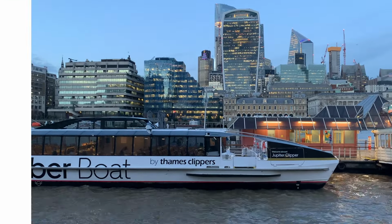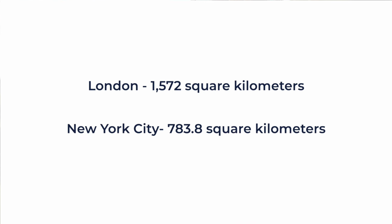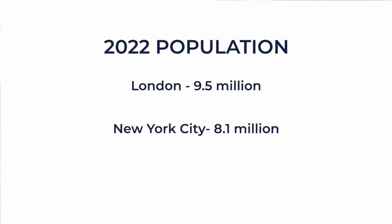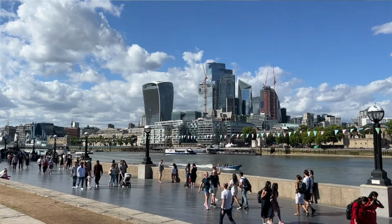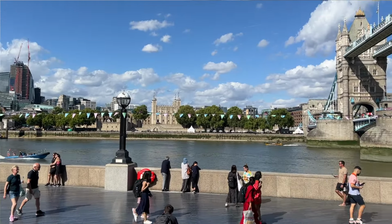In comparison to New York City, London is 1,572 square kilometers. New York City is 783.8 square kilometers. As of 2022, the population of London was 9.5 million. New York City was 8.1 million. To picture the difference, London is wide and flat, while New York is tight and compact.